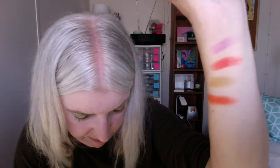All right, so the top one is the pinky purple called Tail Feather. That's not very pigmented at all. Tweet is the orange, second one down. That's pretty pigmented. Fiesta is that gold that I keep talking about. The swatch is not doing it justice. It's gorgeous in real life. And Cardinal swatched really intensely. Cardinal is the orange on the bottom. So we have 2 left to swatch.